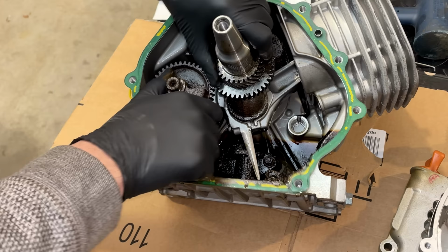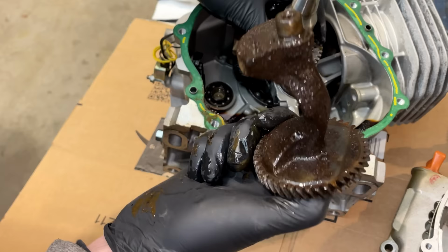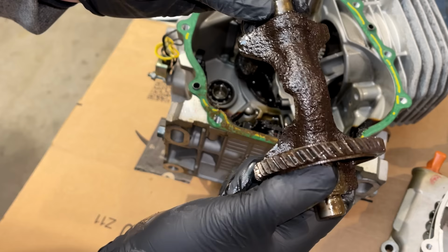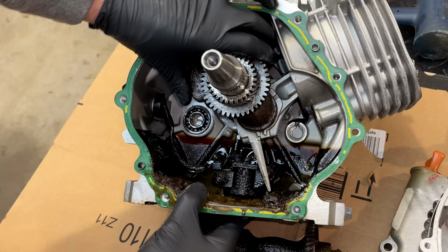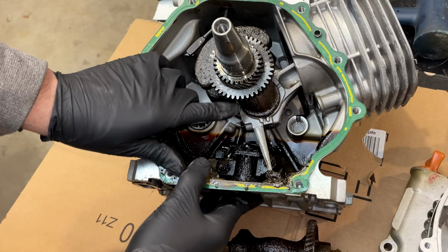This is just a counterbalance weight. It's pretty bad. I was hoping to rebuild this or at least salvage a few good parts inside. But yeah, I'm thinking that's not the case now. Let's get the connecting rod disconnected. We'll take a look at the journal on the crank and see if this is in any good shape at all. But I kind of doubt it.